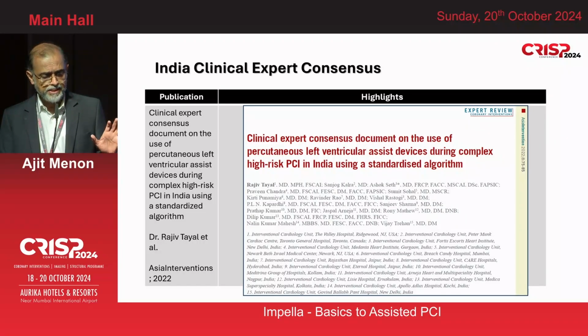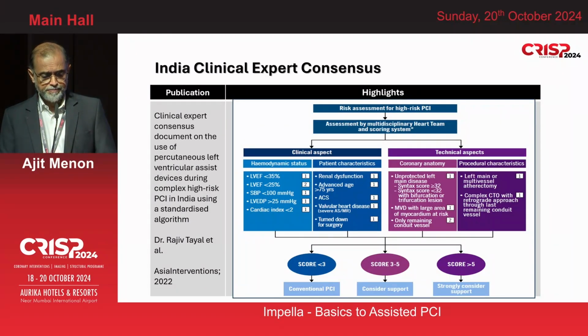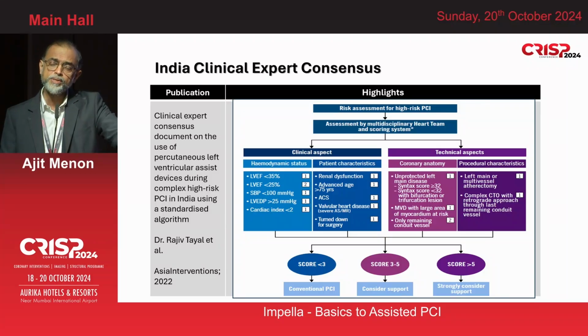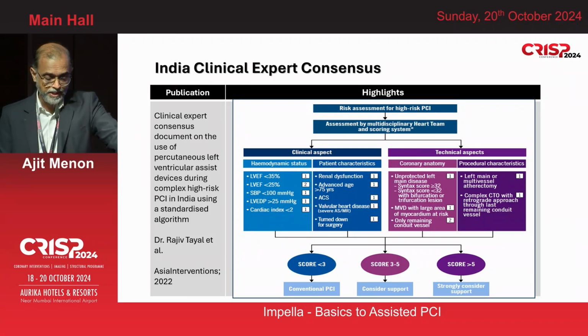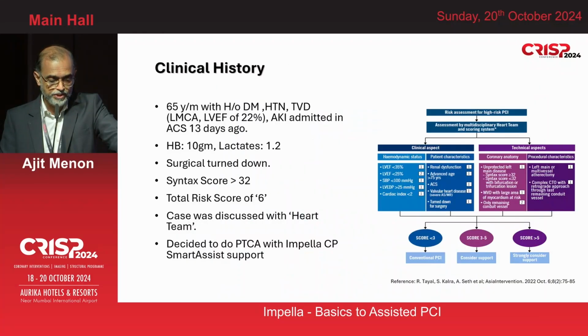This is an India clinical expert consensus which came out in 2022, which helped us in many ways to assess patients for the use of supports. One of the ways was to use a scoring system based upon the hemodynamic status, the patient characteristics, coronary anatomy, and procedural characteristics, with a score of less than 3 to a score of more than 5, where support is strongly considered as one of the basics in any of these interventions.